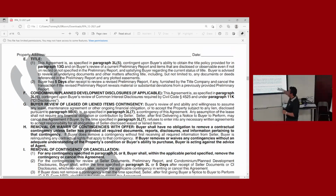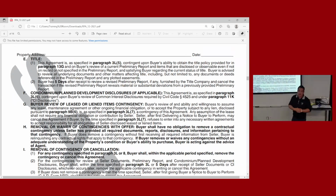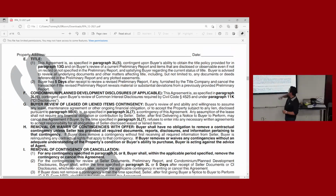They cleaned this up too. This is about lease items, because we got a lot of lease items. Buyer's review and ability and willingness to assume any lease, maintenance agreement, or ongoing financial obligation, or to accept the property subject to any lien or disclosure program, is specified as a contingency of this agreement. Any assumption of the lease shall not require financial engagement or contribution by the seller. Seller, after providing notice to the buyer to perform, may cancel the agreement if they refuse to enter necessary written agreements to accept responsibility for the items the seller disclosed.